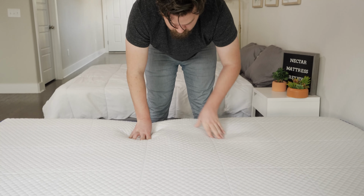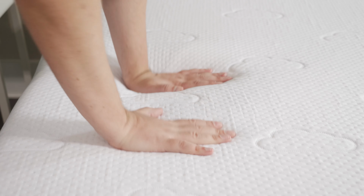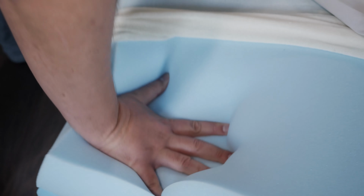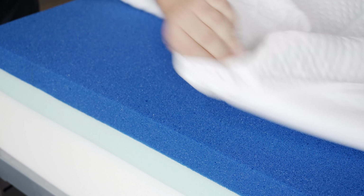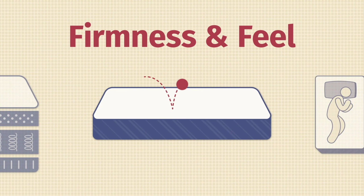Speaking of durability, probably going to be close between the Puffy and the Nectar. Pretty similar constructions with both mattresses. They both feature some nice durable materials, however, should last for at least 7 years. Last but not least, speaking of cooling, they're all foam mattresses, they feature memory foam, they are going to trap some heat. But both the Puffy and the Nectar feature gel infusions and breathable covers to make sure they don't trap so much heat. And now let's talk about firmness and feel.